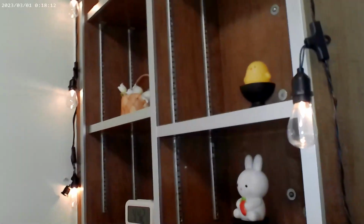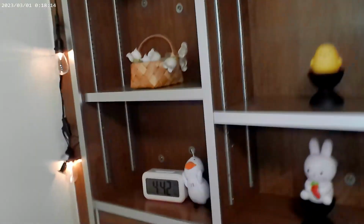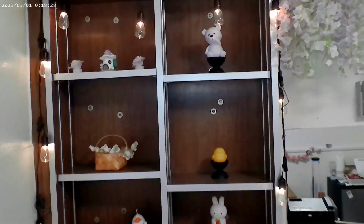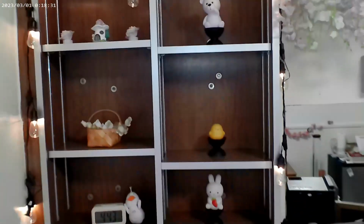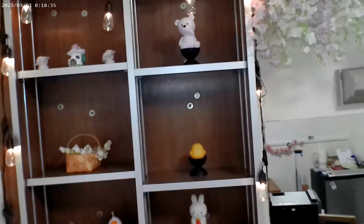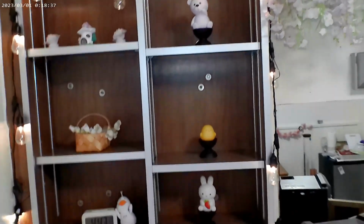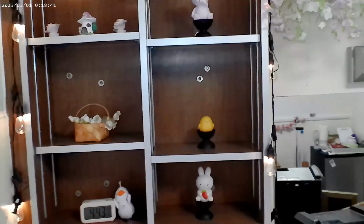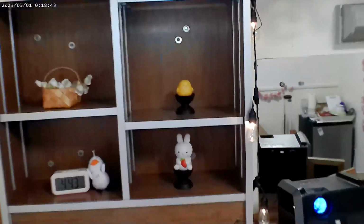So then you come over here and you see the same situation because it's meant for two people. So I have this shelf. I have different figurines and everything over here lights up. It's just a hassle for me to turn them on. Well, I would say it's not a hassle to turn them on, but when it's time to turn them off, I don't feel like getting up because I'll have to stand on my bed and reach up there to turn them all off. So I just keep them off now.